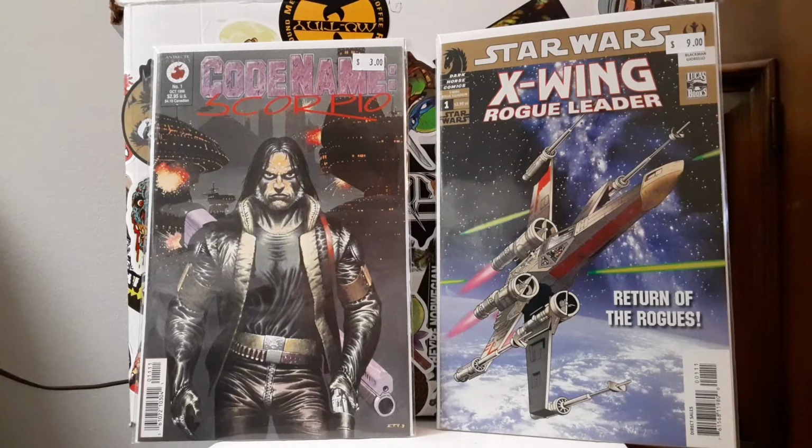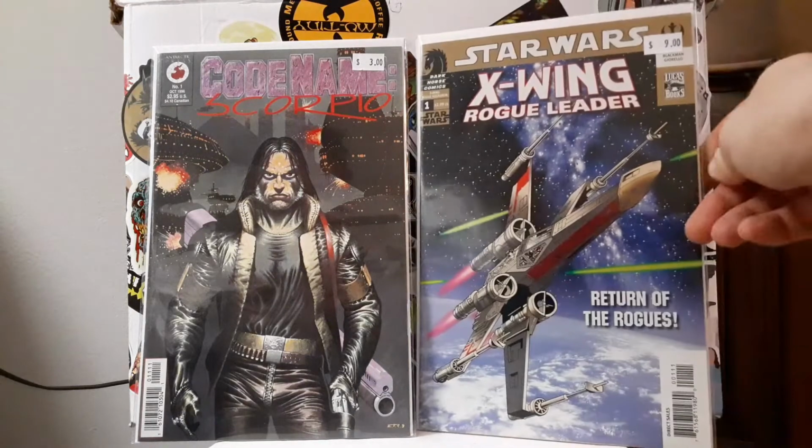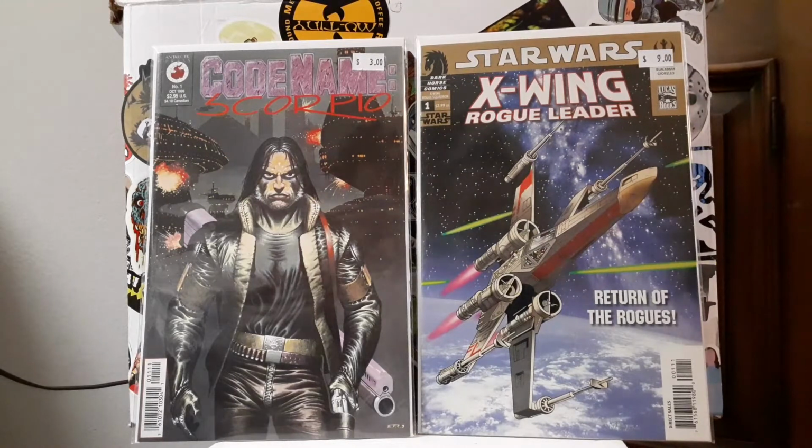Collect what you like, invest in what you know. And this was more like a fuck it. I'm gonna X-Wing it. $9, $4.50. Holla.